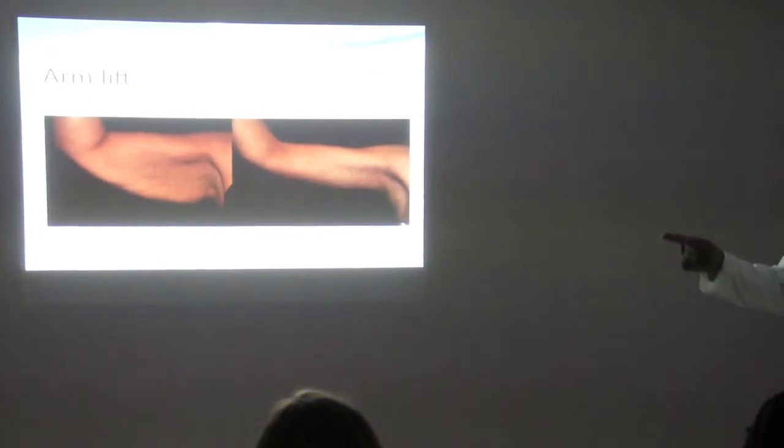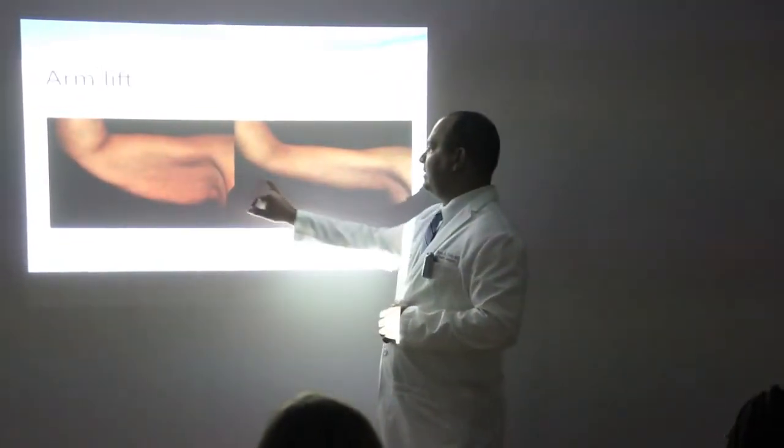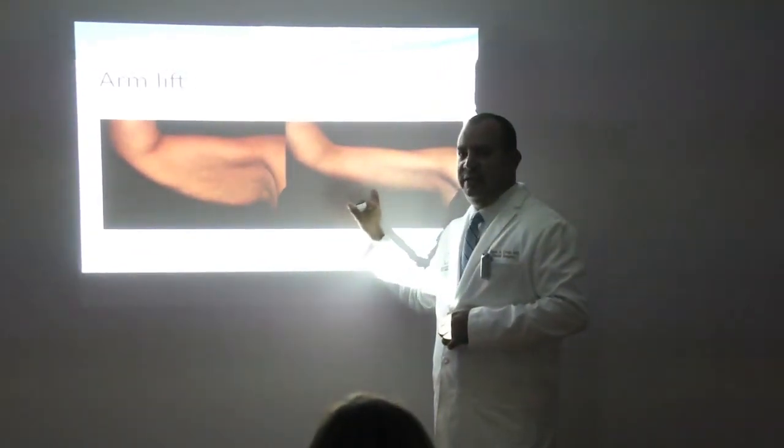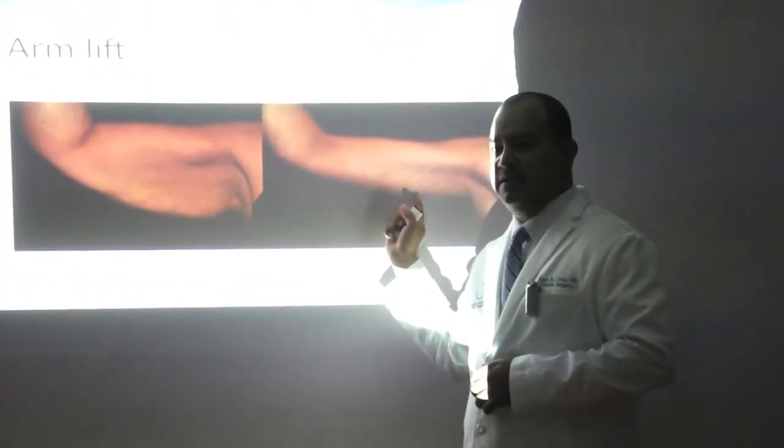So now you can actually see this patient has a scar that goes all the way from the axilla all the way to the elbow, okay? So you're gonna have a scar. You're trading something for something. You're gonna get better contour of the arm and everything, but you're gonna have a scar.